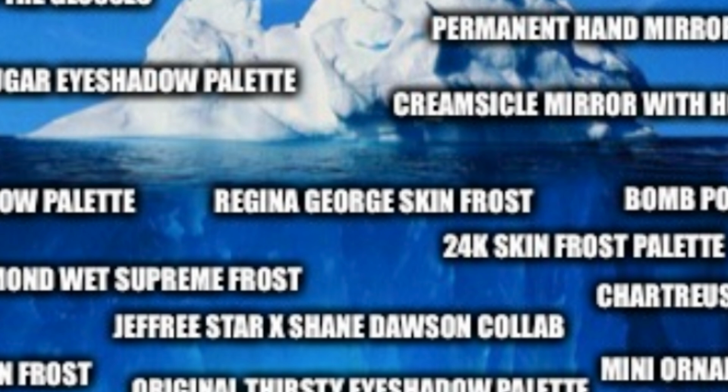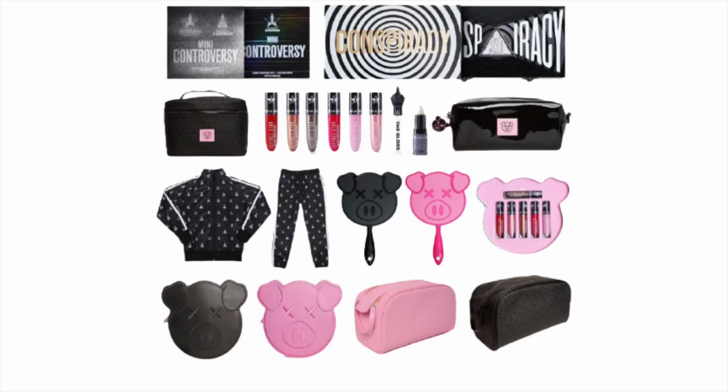Next we have the Jeffree Star and Shane Dawson collab. I'm kind of including this as a whole because while some of the items are still for sale, I don't see them being for sale for long. And there's certain items that are harder to come by, like the bags. So I definitely just don't see this being a mainstay in the collection. I could be wrong. However, some of the items are fairly hard to come by. Like I know the pig print pink bag, I believe, is fairly hard to come by.